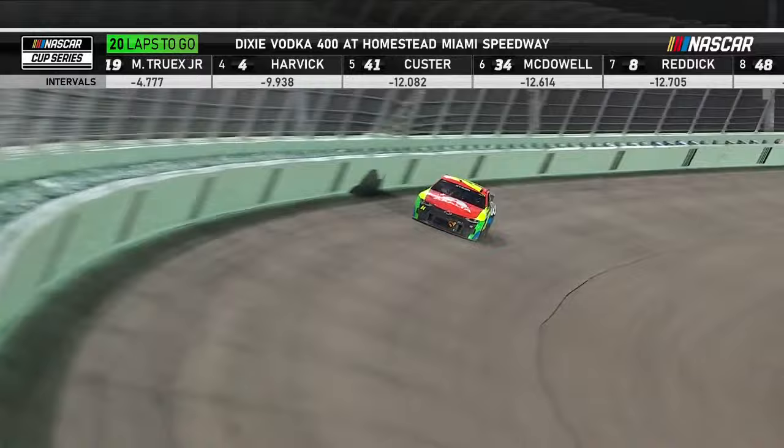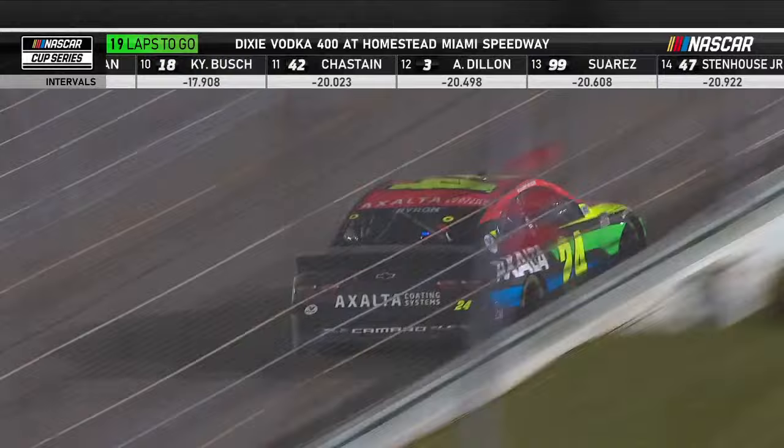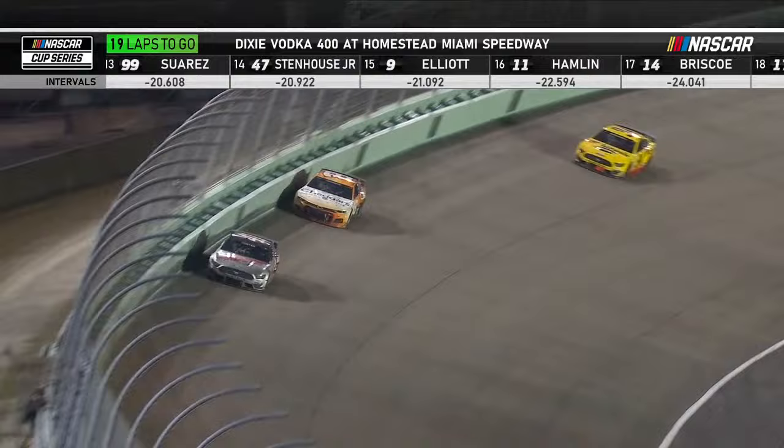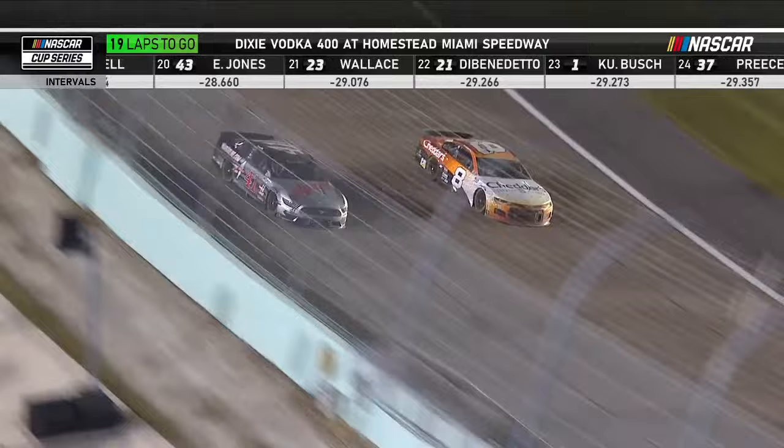Three leaders all within about 0.2 seconds on this last lap. Harvick and Custer just about 0.1 off of them. And then Reddick and McDowell a few tenths further back. There's Reddick up on the wall. Tell you what, he's laying down some fast laps right now. Exactly, took the words out of my mouth. Laying really fast lap times down.